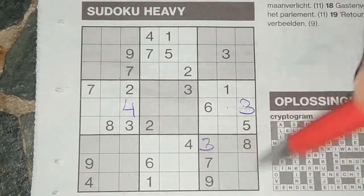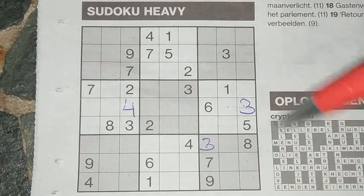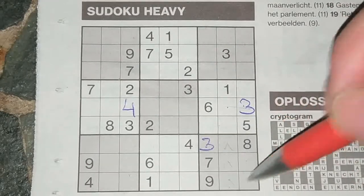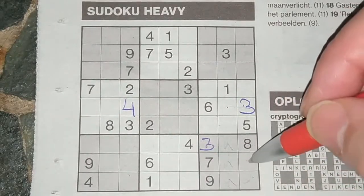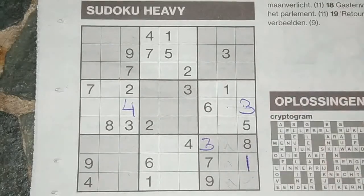Then in this big square, 5 missing numbers. One of the missing numbers is a 1. I see here 1, so no 1 in these 3 boxes. I see there 1, so no 1. In these 2 boxes, 1 box remains for the 1, it should be here.